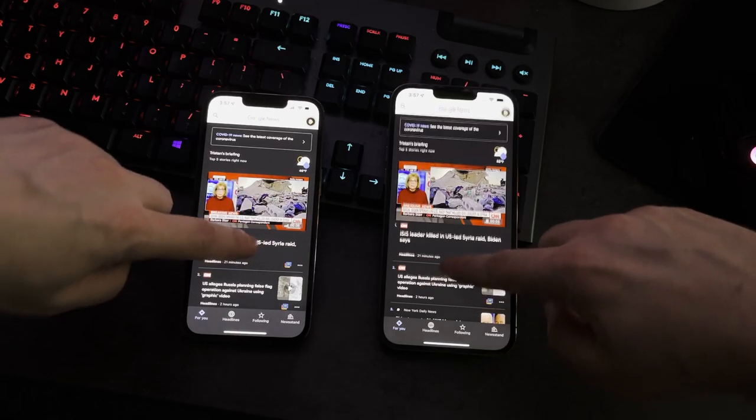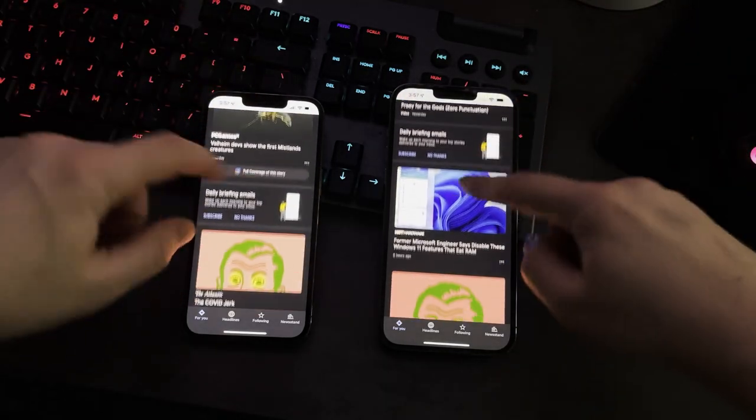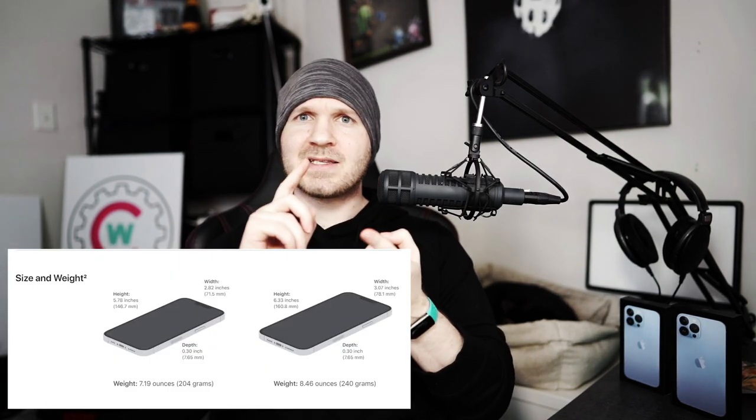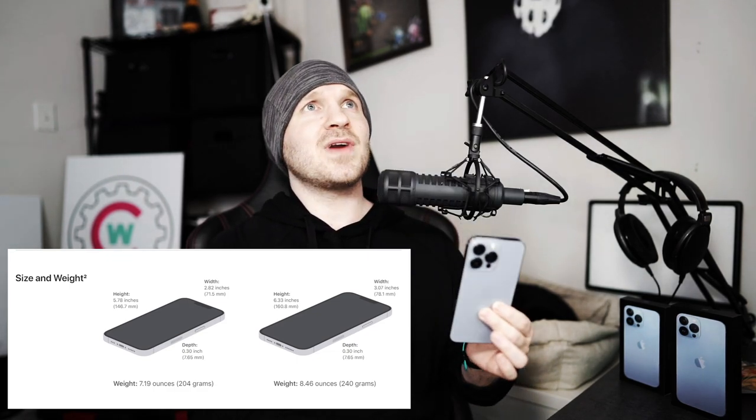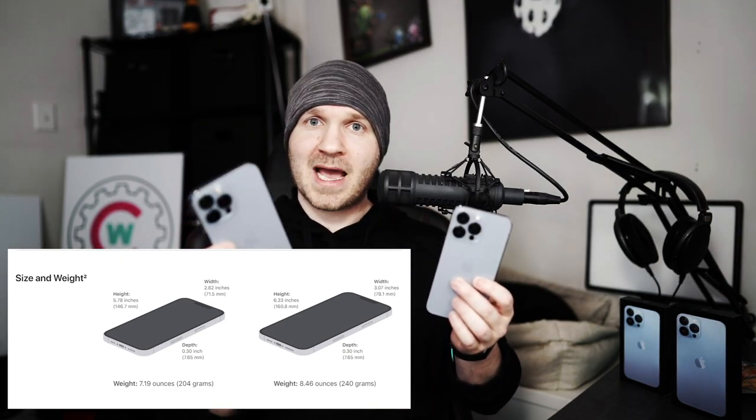It's less about a pros and cons list and more about what works for you. So either way, you can't go wrong with either of these phones. They're fantastic. There's really no big difference other than three key components. One is size. We've got 7 ounces on the 13 Pro, and then we've got 8.4 ounces on the Pro Max, which is over half a pound. I know that doesn't seem like a lot, but when you're holding that in your hand for a while, it can start to add up.